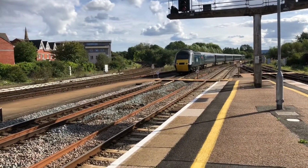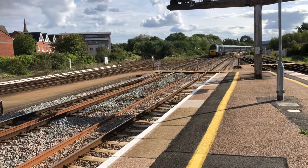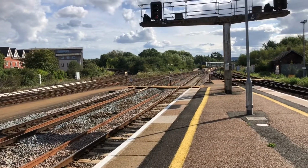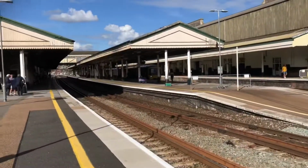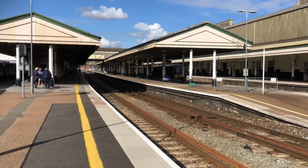At the back with that new nameplate as well. I'm not going to say it, so it's quite hard for me to say that. Okay, so with a sneezing man in the background, let's see what else shall turn up.